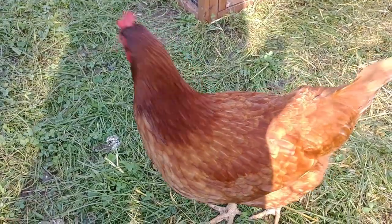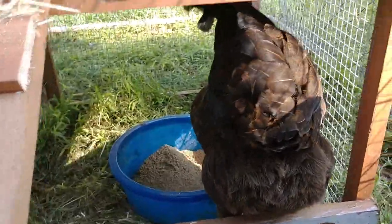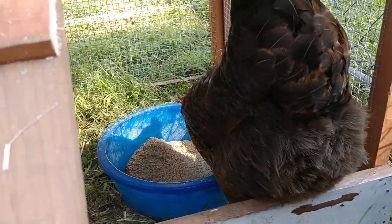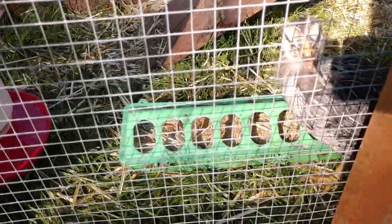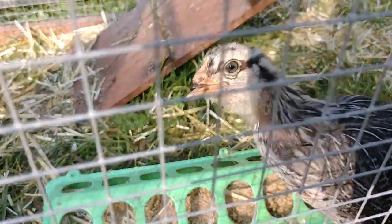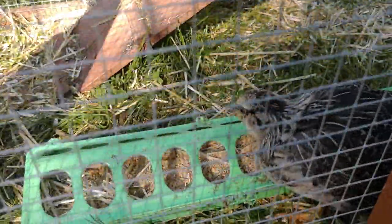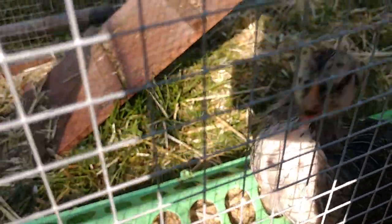Yes. Oh, aren't you pretty? Yes, you are. Pepper. Pepper. She's too busy eating. Look at my girls. Okay, now this is Miss Molly. As you can see, the top half of her beak is gone, but she seems to be doing okay.